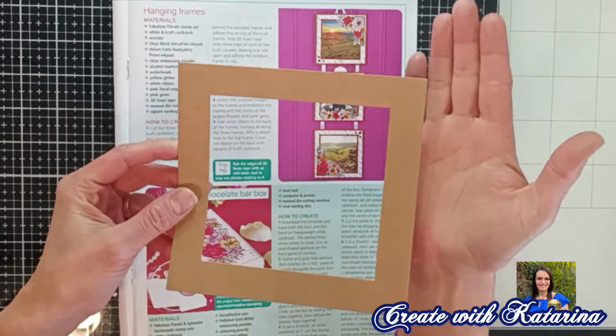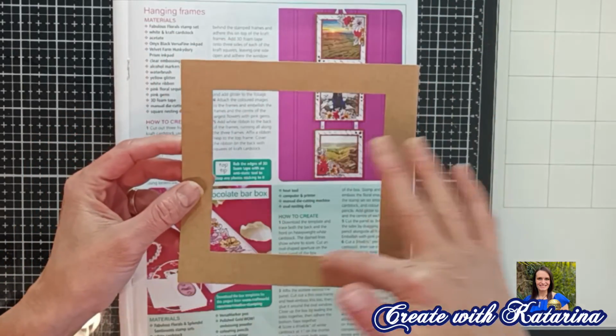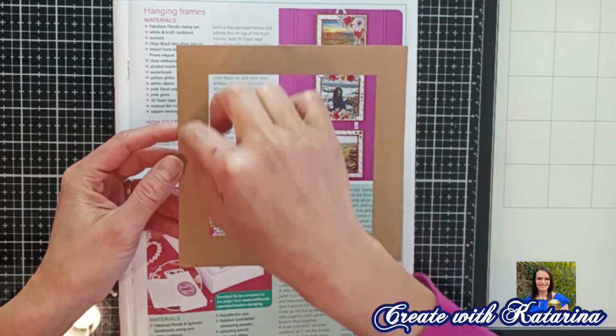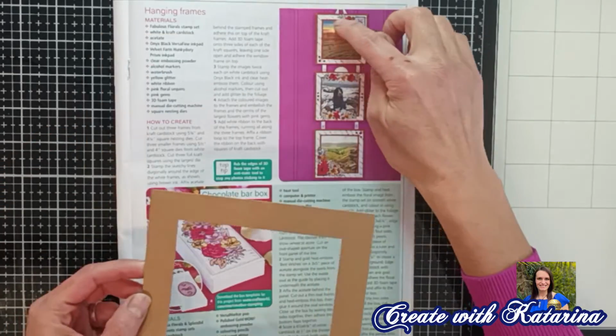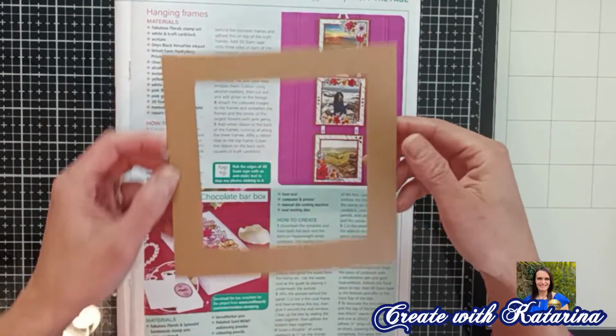So if you can imagine a full square of cardstock at the back, acetate on the front of this, decorated with the lovely flowers, and of course I created a smaller frame to add my stripy background to, which you can pick up in there. I used ink pads to do that.